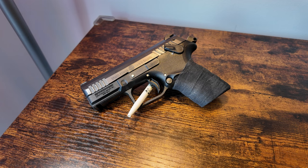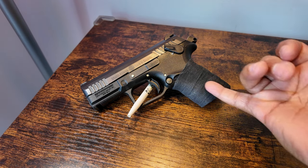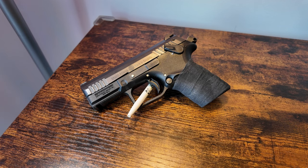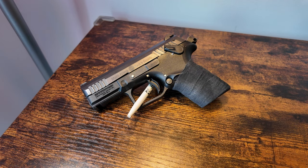We now have 1,831 rounds through the gun. The extra grip tape helped a lot. So it actually feels like a cushioned material. Again, no misfeeds, no failures to return the battery. The mag did fall out once at the very beginning of the range visit. But I've been working on my grip, and I think what I did was I accidentally hit that. It didn't happen again.